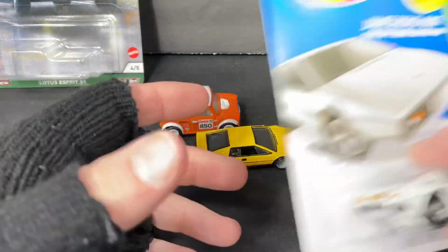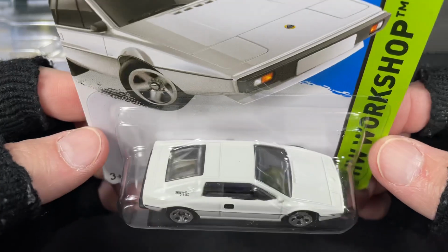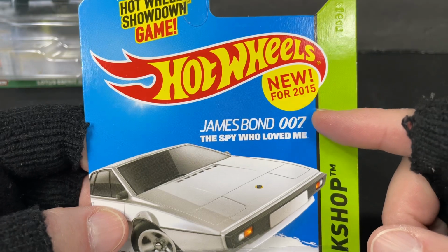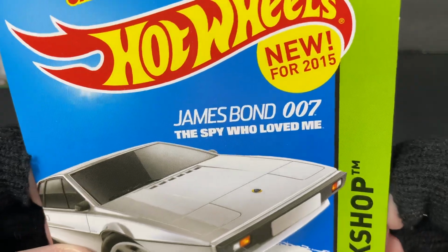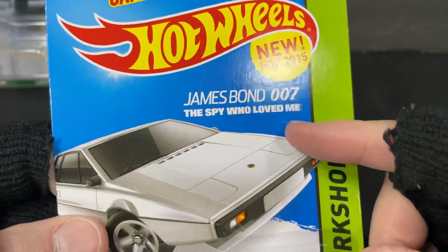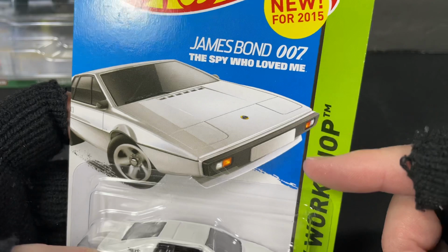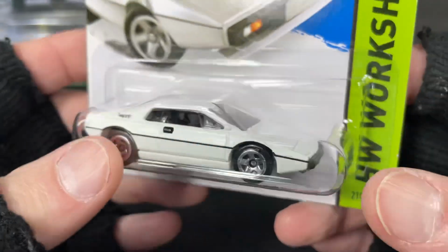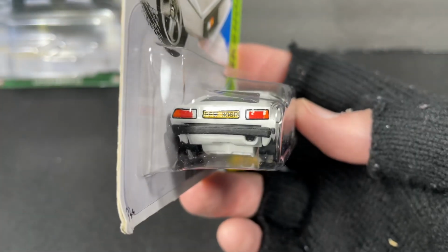And I do have this really cool Hot Wheels Lotus Sprint S1 right here. This one I've had for a long time. It was new for 2015. And it's a James Bond car from the movie 007, The Spy Who Loved Me. This is a great movie if you don't mind the old movies. It's so different than the new James Bond. This one's more like a comedy with some fantasy in it, and then some serious stuff as well. A totally different way of making the movie. Pretty cool though, I like it. It's a good movie. If you haven't seen it, check it out.